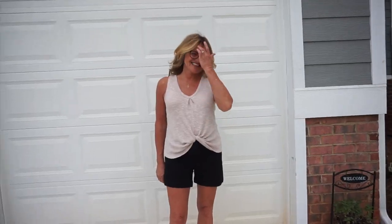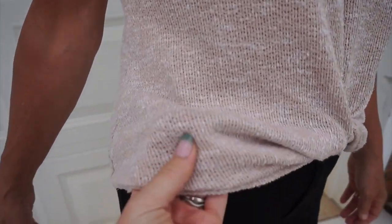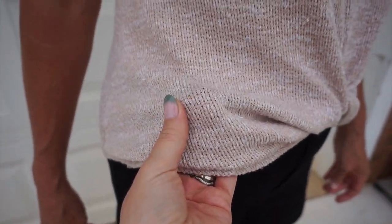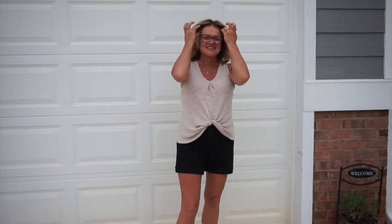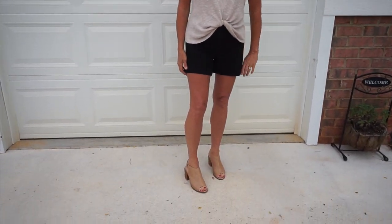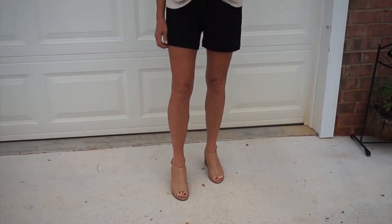Okay, so my mom just changed into her outfit. She looks so beautiful. I love this look on her, it's so chic. So this little top, I got you a year or two ago. It's this really cute, gauzy type material, really comfortable. And then those are some new black shorts that she just picked up. And then the shoes I love just because they elongate the leg. They're a little nude peep toe.